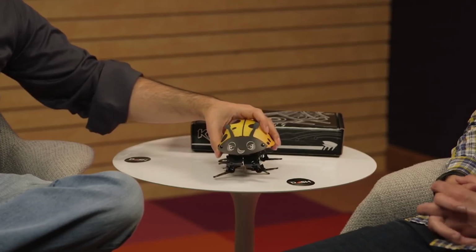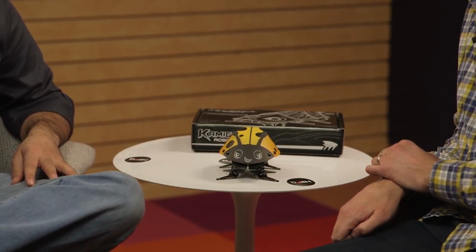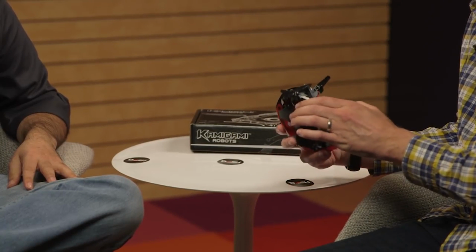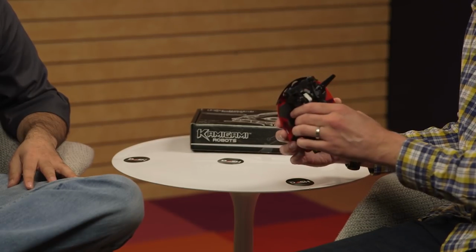So talk to me about this bug in particular. So this is actually really cool looking. I don't know if everybody on camera can actually see this, but this is really lightweight. It looks like it's pretty durable. Is that true? Yeah. So this guy is about 50 grams, about 1/10 of a pound. It is super durable. It's made of this composite of plastic and fabric.